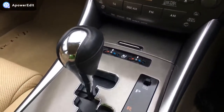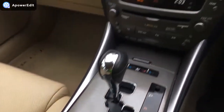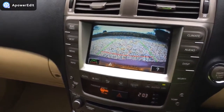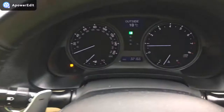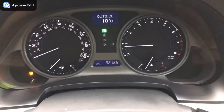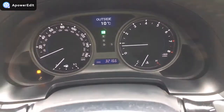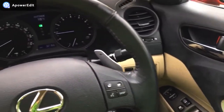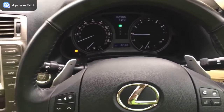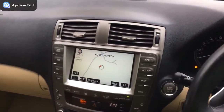Obviously heated and cooled, electric seats, and just beautifully finished. I mean, Lexus do this absolutely superbly. Just put that back into park a second. And then to come across the main dashboard binnacle, you can see the engine is running with the rev counter up. Only the fuel light currently on, and 32,166 miles. Steering wheel pretty much looks as new in hand, but it really is a wonderful car in here, and one of the very finest on the market in my personal opinion.